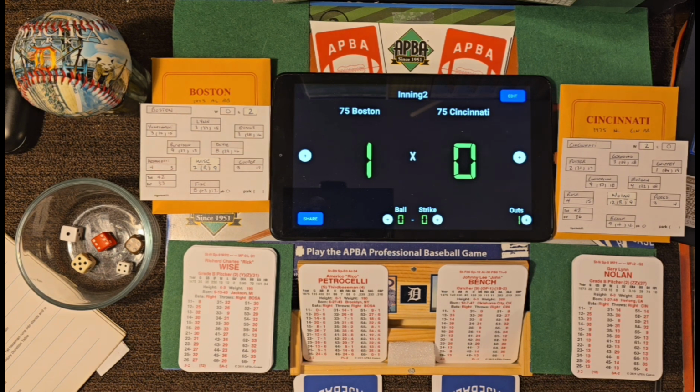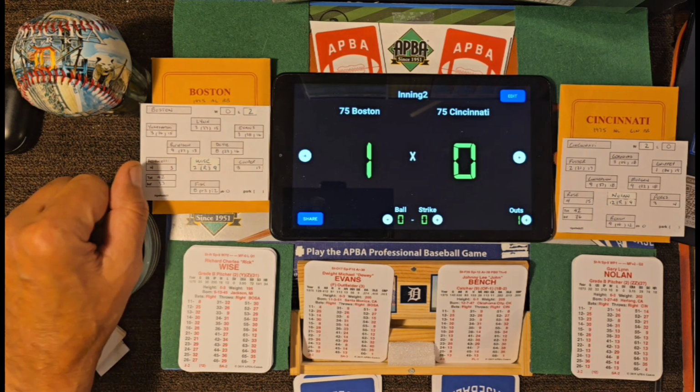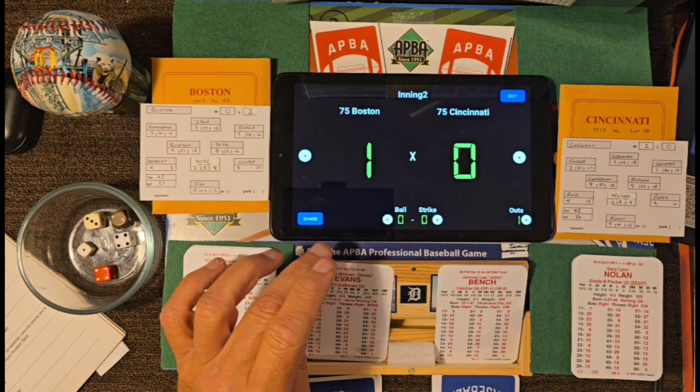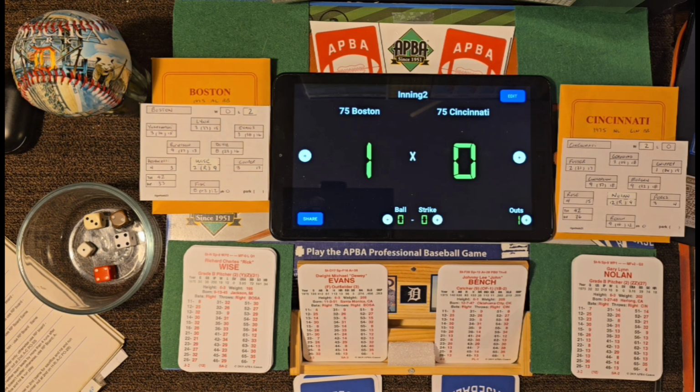Cincinnati looking a little tight out there today. And Petrocelli on first base. And we have 1 out. And up steps Dewey Evans. Evans, 44 is an 8. He's a -3. So 12 becomes 15. 15 on a grade 8 pitcher. Fly ball left field.